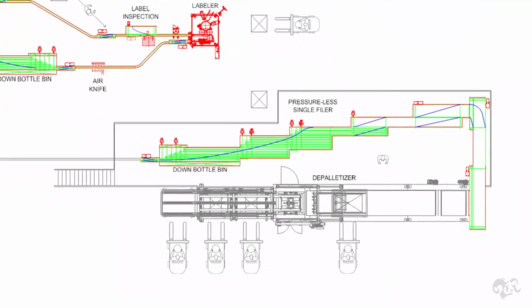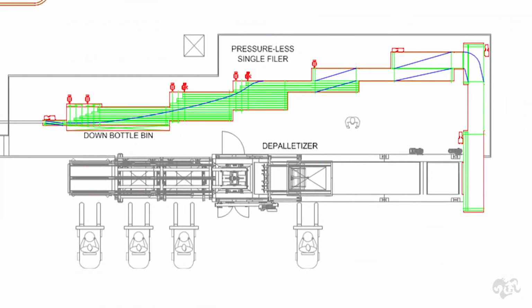As we zoom into the pressureless single filer, I want to call attention to the parallel transfer just before the pressureless single filer. So many layouts that we've seen, Jim, do not include that transfer, and it is so essential to proper line design. This transfer, known as a dosing conveyor or metering conveyor, allows you to create the correct population of bottles before entering the pressureless single filer. So it really needs to be there and is a very, very critical element.